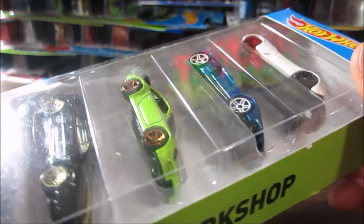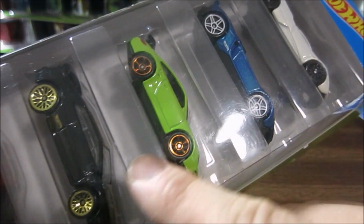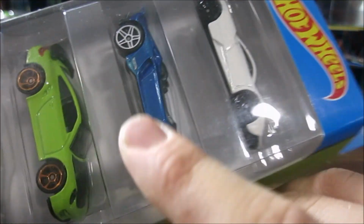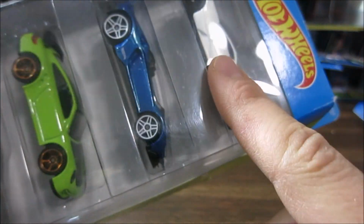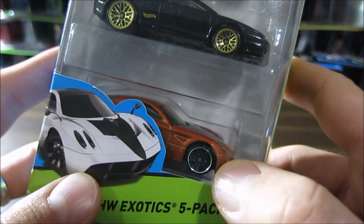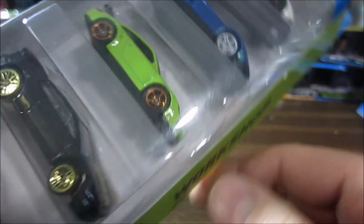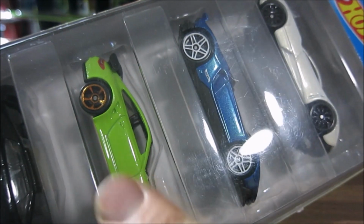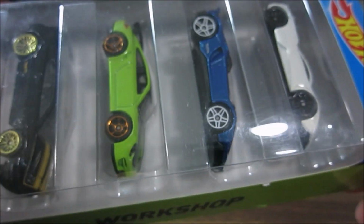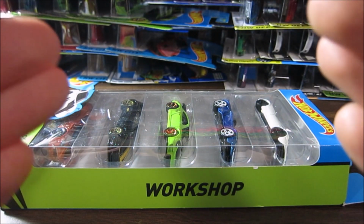Someone sent it to me, so yeah, I was looking at these cars, and I definitely like this black Lotus, this green Porsche, and the Aventador. Not too much this Pagani, and what is that? This is Alfa Romeo. Yeah, I think Lotus is the best, but I also love Porsche, and this Aventador J is not bad neither. So yeah, this is my first 5-pack.